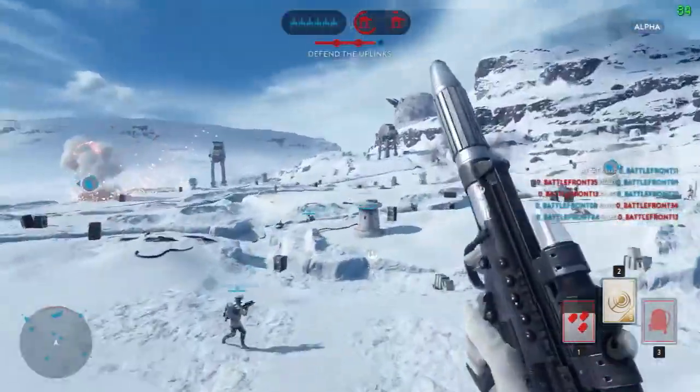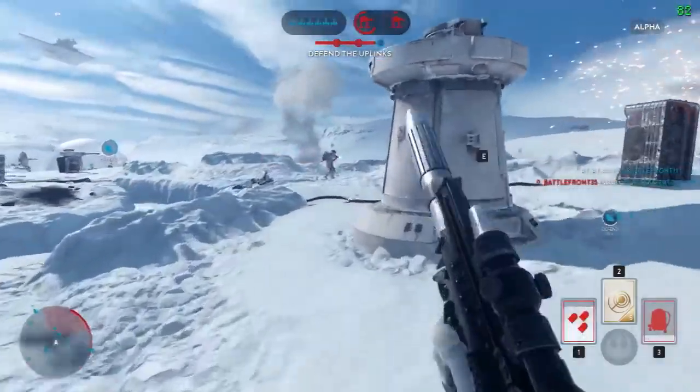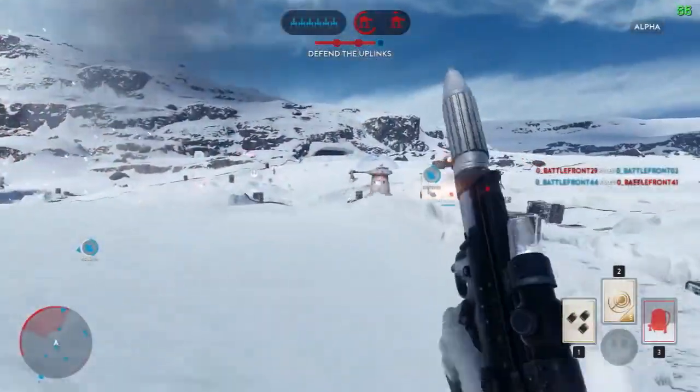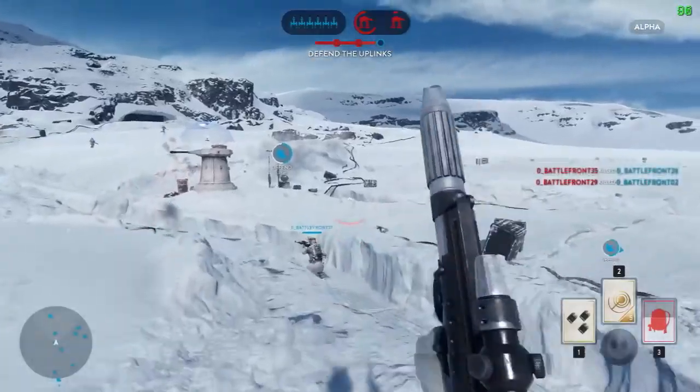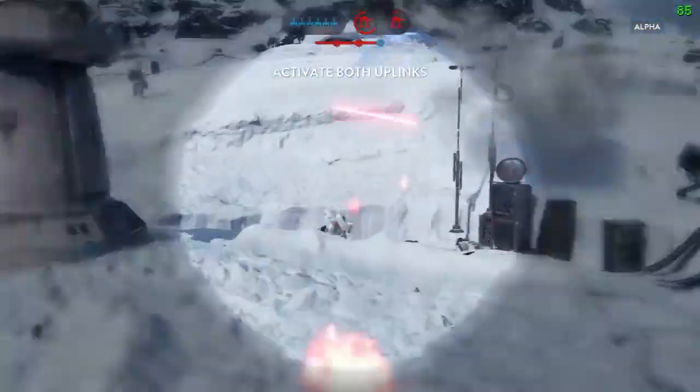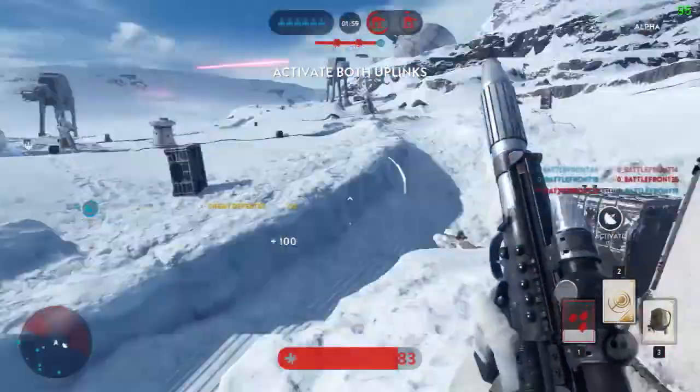What is happening? Give me a power up, for God's sake. Why are my power ups not showing? I keep picking them up. Oh, bummer. You can use your jetpack, which is another cool feature I really like. But you can only use it once, right? So the jetpacks are limited, and a few of the things you pick up are limited.